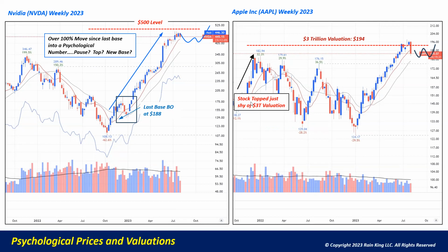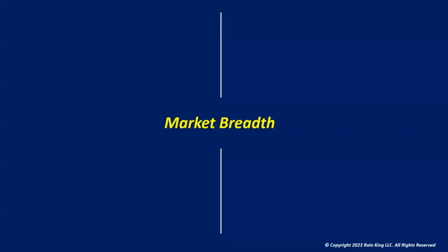Now, Apple, we use the valuation psychological level 3 trillion, which is the stock price of 194. The stock topped going into approximately that level back in 2021. And we talked about how we were doodling around with that level right now. And Apple had its earnings last night. It's had a gap down. So it's very possible that this level is going to create a pause or maybe a base in Apple, as we were anticipating. So it's something to be aware of.